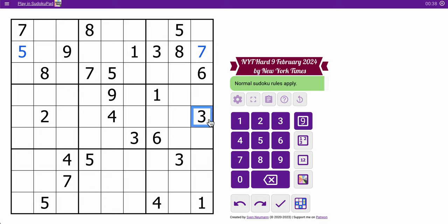Okay, next one, three is in one of these, in row four. That's the only repeat digit I get there. In the bottom rows, I get a four and a five to play with. Those two fives are going to force a five in row eight in one of two spots.